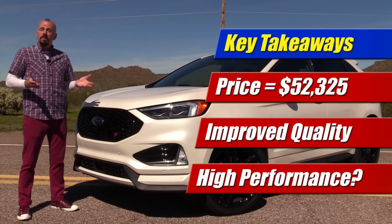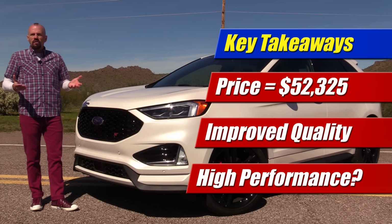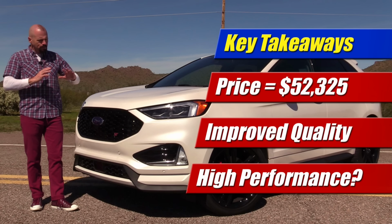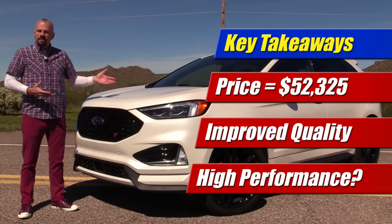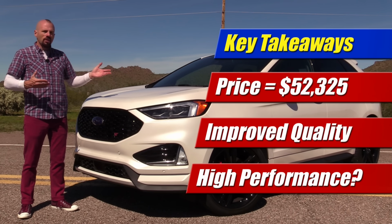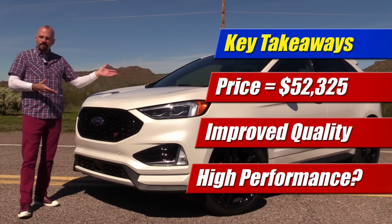And the last thing, performance. You know, we're back to that performance question. Ford isn't doing cars anymore except for the Mustang, and darn it, you know. So when I think of high performance, I don't normally think of SUVs, honestly. And so if you want a high performance something from Ford, unless you're getting a Mustang, this is going to be it from now on.